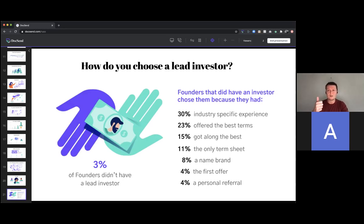So it's not the first offer, which is also interesting. Only 4% said first offer. So this is where you can be more patient. Just because it's the first term sheet, don't necessarily jump on it. If there's another investor who you think knows your industry better, wait for them, let them know you've got a term sheet, see if they'll come to the table too, because that's the person you want. You want the person who knows your business best, who's going to be the most helpful for you going forward.